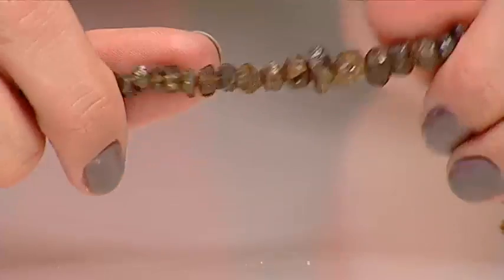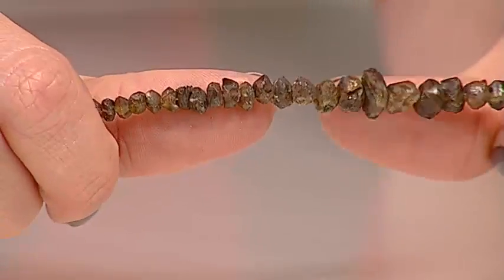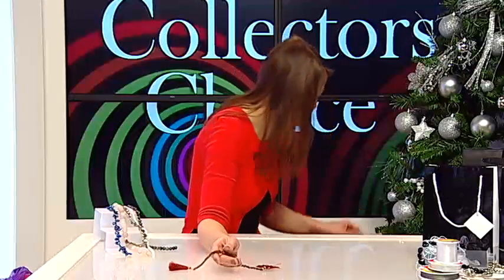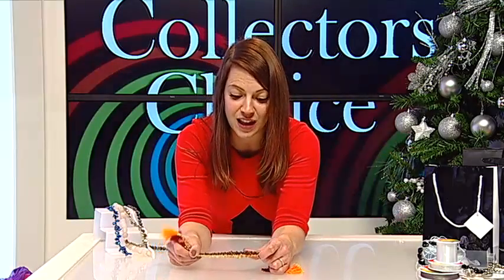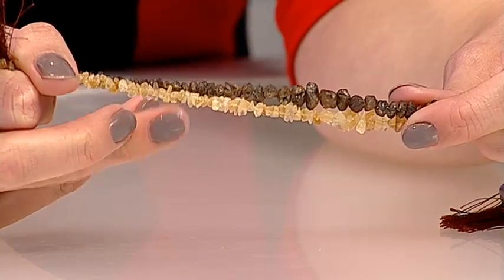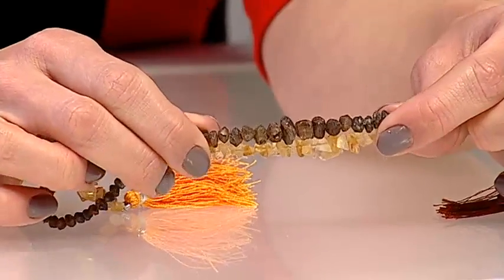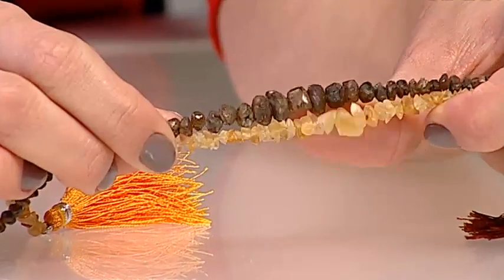Absolutely gorgeous. We are low in stock on these. If you like what you see, get ready, because we're low in stock. Stunning strand, and this is your price. £7.95. I love it. If you got the citrine, the bottom strand here, that was £6.95, I think. So for £7.95 as well, you can have the Andalusite. Absolutely gorgeous, and something that you just cannot recreate synthetically.